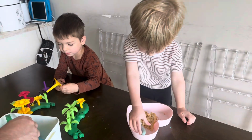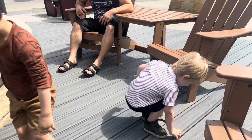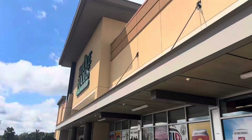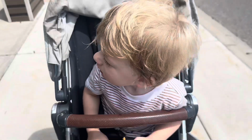Happy birthday. We got this flower garden off TikTok and the kids are obsessed. We're heading out, getting them out of the house, letting them walk around, play with the water. It got hot pretty quickly, so we're walking over to Whole Foods to grab something to drink. And then we're going to head home for their nap times and then set up the pool.